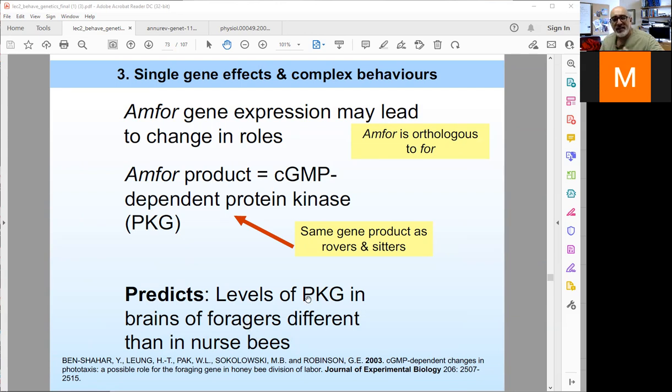I should say that one thing I haven't done yet is explain that much of this work was performed by a woman named Marla Sokolowski. Marla Sokolowski is a behavioral geneticist at the University of Toronto, Mississauga, and her lab have been the ones that discovered this foraging gene in fruit flies.